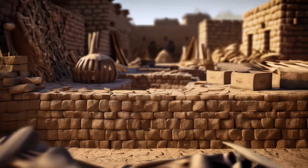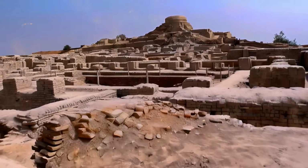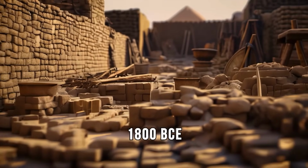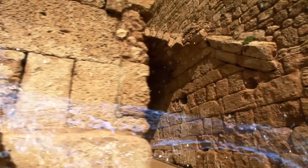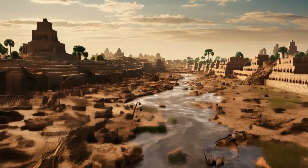They sure were practical. Unfortunately, all good things must come to an end. Around 1800 BCE, this bustling civilization started to decline, possibly due to shifts in river patterns. As the environment changed, the Harappans packed up, moving towards more hospitable lands.